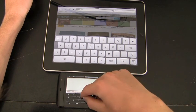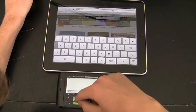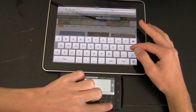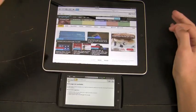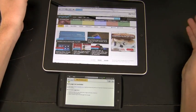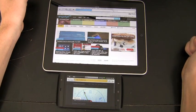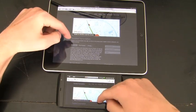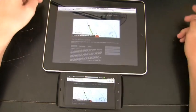Let's load my website, treaded.com. Neither of these devices have it cached, so it should be pretty fast on both, but we'll see. 1, 2, 3, go. And the Streak pulls in front of it. Streak is done before the iPad even got to the screen. So they both have it loaded, but the Streak definitely won.